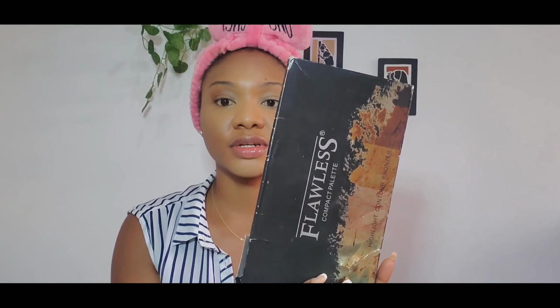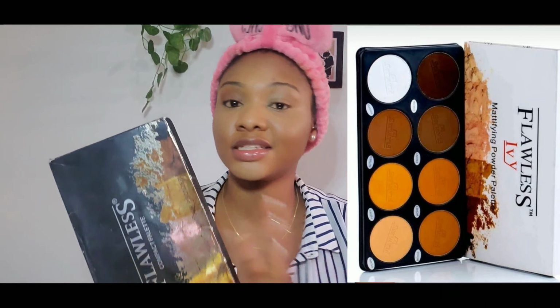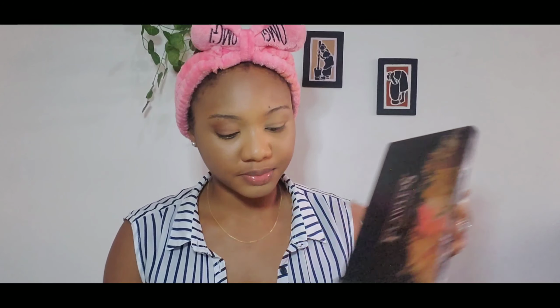Okay, so guys, I'm done highlighting my face and I'm done blending it out as well. So the next step for me now is to contour, and for that I am going to be using my Flawless IBA Compact Powder Palette. Now I am sure they have a newer version of this, but I have been using this beauty for a very long time and it has been serving me, so I am sticking to it. So I am using the Flawless IBA Powder Palette to contour my face. This is what it looks like.